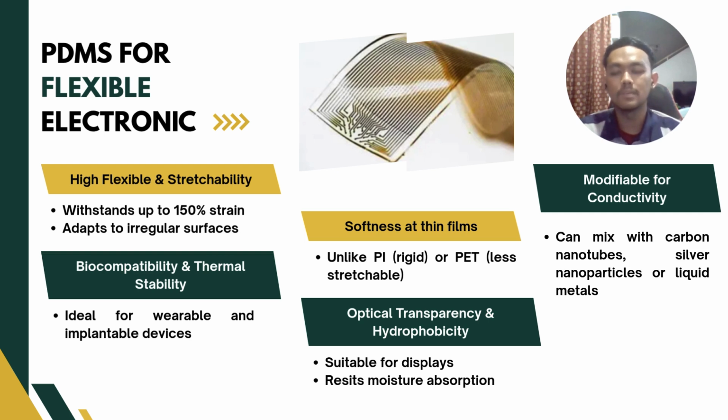I will explain why we use PDMS or silicone rubber as our material for flexible electronics. The reasons are that it has high flexibility and stretchability, biocompatibility and thermal stability. So the material can withstand a certain amount of heat produced by the circuit. The next reason is the softness at thin film. The material in the picture on the slide is a soft electrode. This is the application of PDMS nowadays.